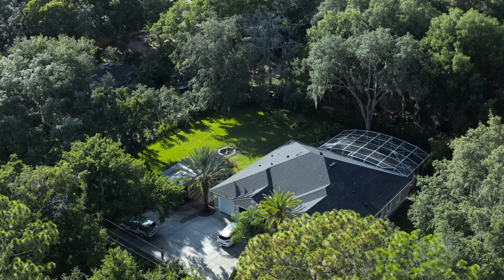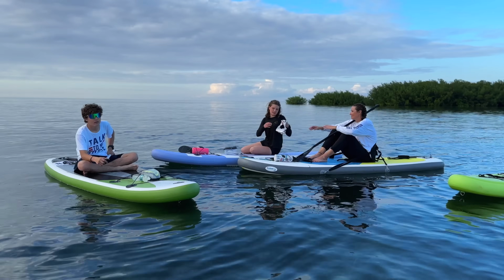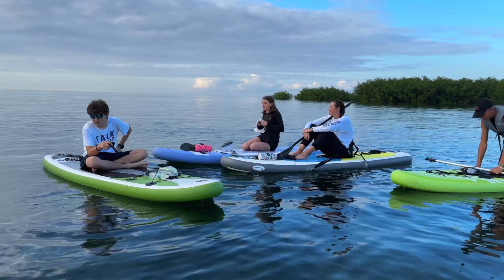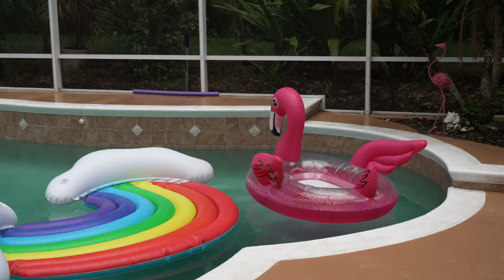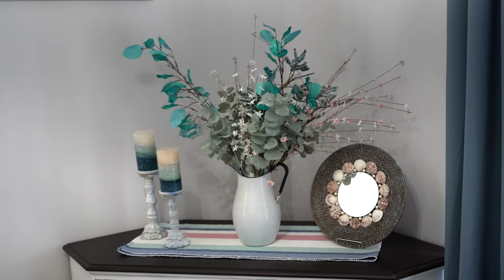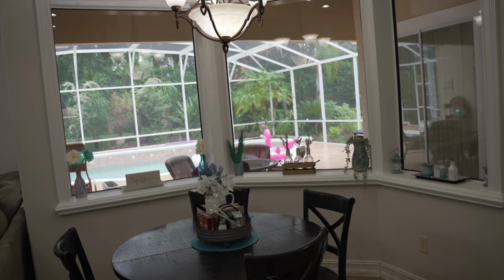Now, a lot of you guys have been asking us about the Glamper Hideaway because when we are not on the road, we are here, and when we're not here, we're on the road. So many of you guys have asked us about the Hideaway, so today we're gonna give you a behind the scenes, inside tour, never before seen of the Hideaway.